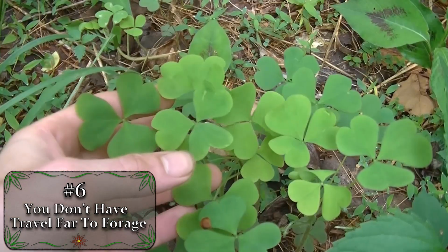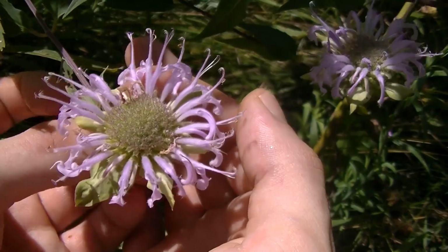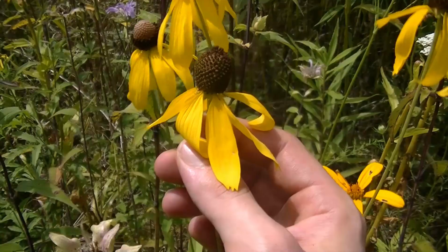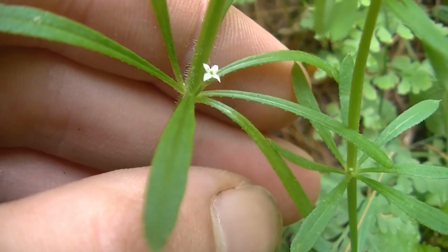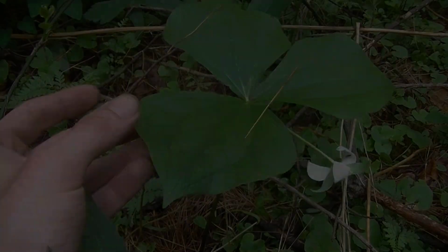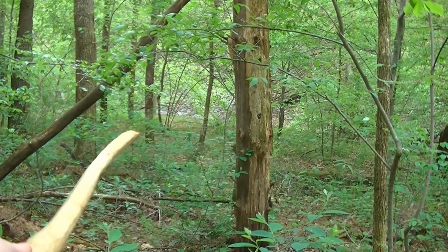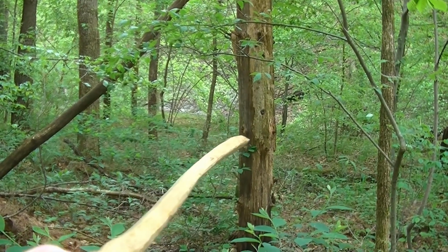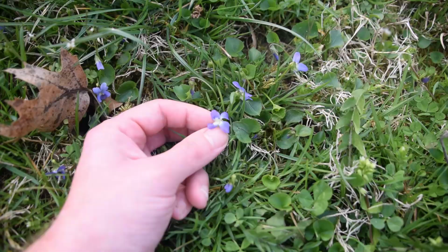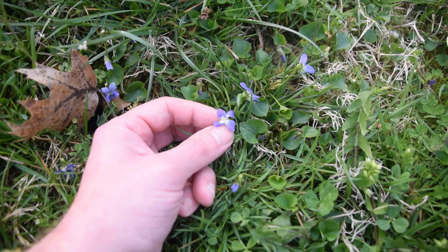Number 6. You don't always have to travel deep into the wilderness to forage. This kind of relates to the last point because a lot of foraging can be done in our yards, but also many parks can be a great place to forage. Just make sure that it's allowed before you take anything from public land, of course. While many people think that the best things are always way out in the wilderness, and there certainly are many plants that can be found there, the majority of my foraging is done either in a lawn, around a garden, or even in local parks or local forests right near the trails.